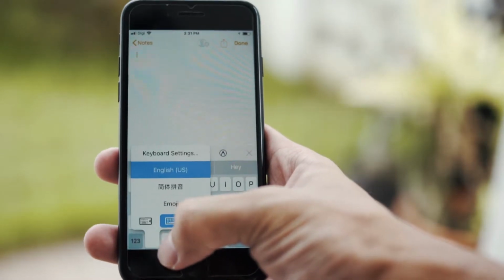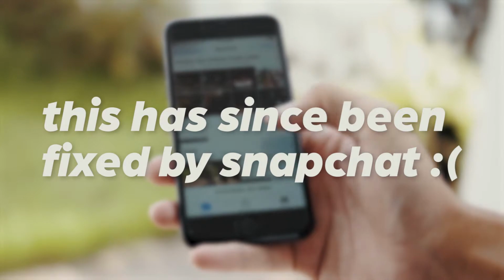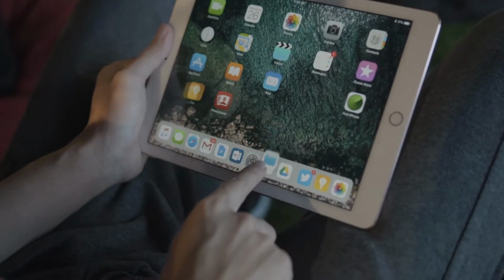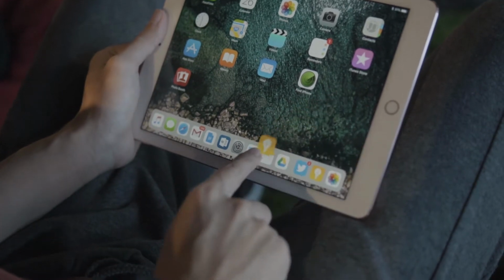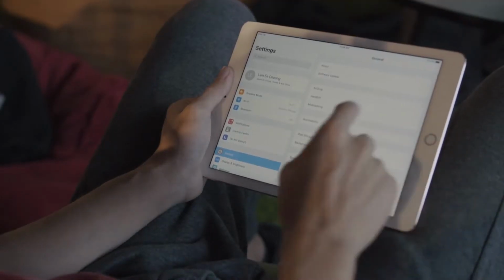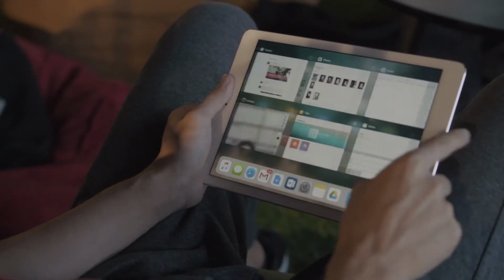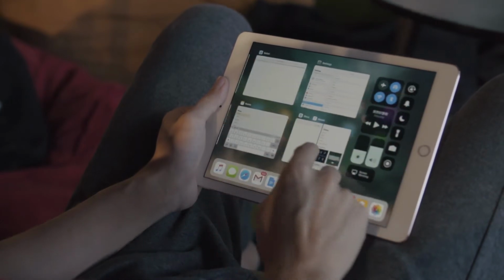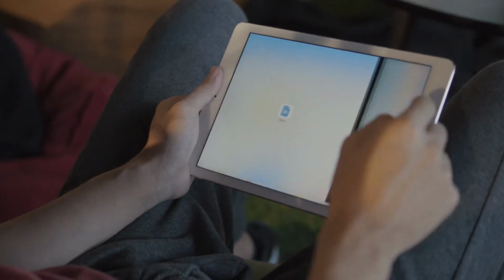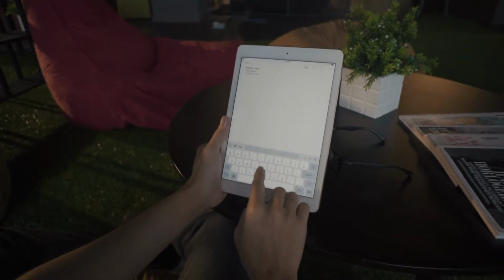There's a one-handed mode in the keyboard, and there's a screen recording feature that records your friend's snap without them knowing. On the iPad side, the changes are more noticeable. There's a new dock where you can put however many apps as you want, and you can bring it up wherever you want. There's a new gesture to open the multitasking pane, and improved split screen modes. You can drag and drop almost anything, and you can quickly access symbols in the keyboard by swiping down on the keys.